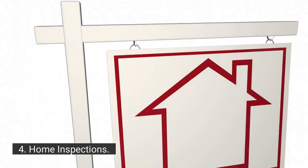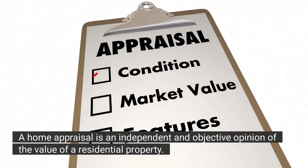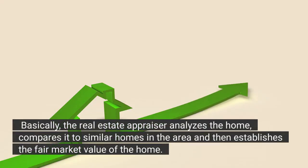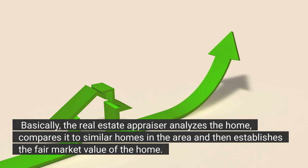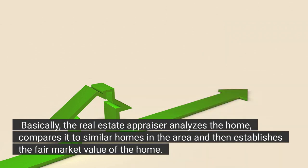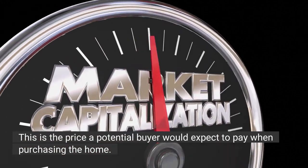4. Home inspections. A home appraisal is an independent and objective opinion of the value of a residential property. Basically, the real estate appraiser analyzes the home, compares it to similar homes in the area, and then establishes the fair market value of the home. This is the price a potential buyer would expect to pay when purchasing the home.